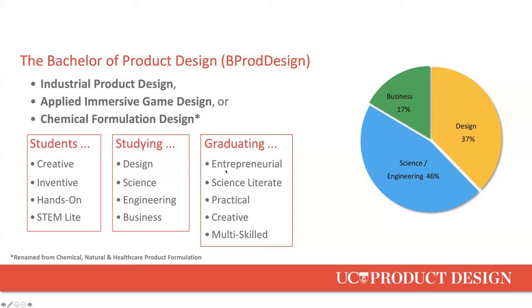And when they graduate, we hope that they will have retained those and expanded on their entrepreneurial skills, that they'll be science literate, practical, creative, and multi-skilled. So, those of you who are in the design degree at the moment, I'm hoping you're recognizing yourselves in there and that you will actually see the value that you're getting across the three different majors of the degree and the proportion of those subjects that you're actually studying across there.